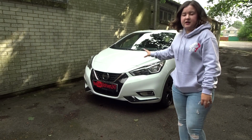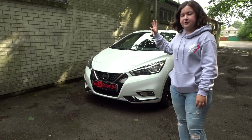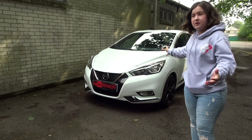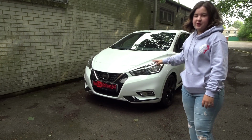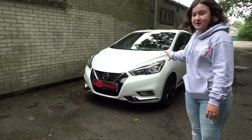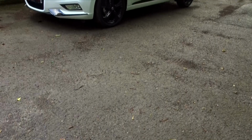But this is an automatic, and I actually drove this to Thruxton the other day for the Hendy show, which I also did a video on, and you can click on the card above. So I got to drive this car for about a couple of hours, and being an auto obviously is a treat to drive. I'm probably getting old before my time, and obviously being a new car, it's got all the things a new car of today has. Let's show you a bit more.